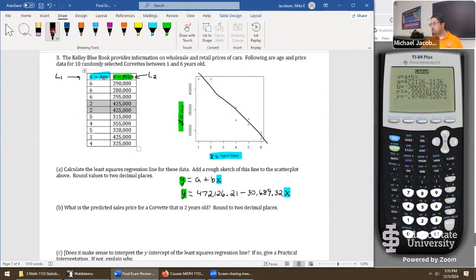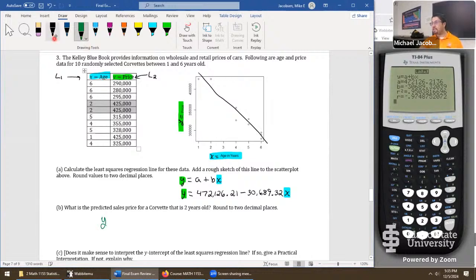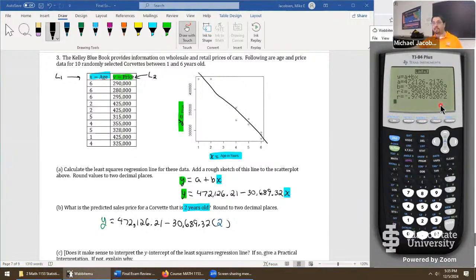Steps would look like this, y equals, go back to green. So y, the sales price, would be equal to 472,126.21 minus 30,689.32 times the x value. The x value would be this right here, 2 years old for the Corvette. So 2 goes into that position. And now at this stage, we're just jamming it all into the calculator.